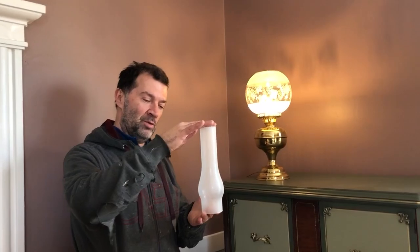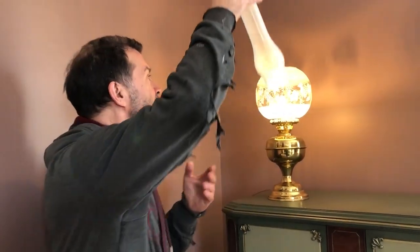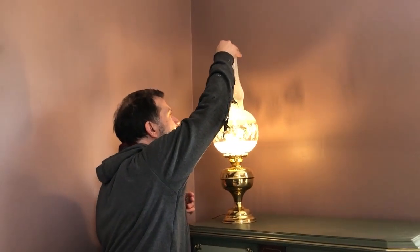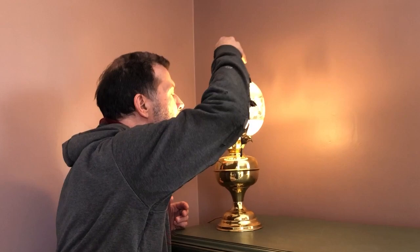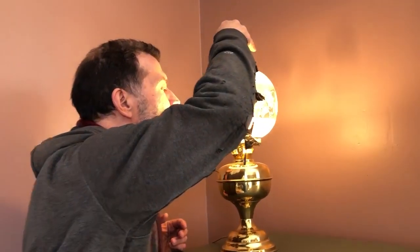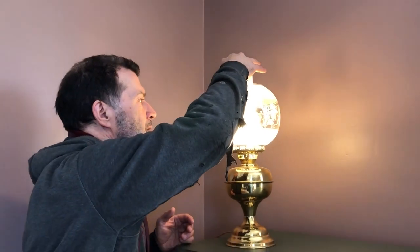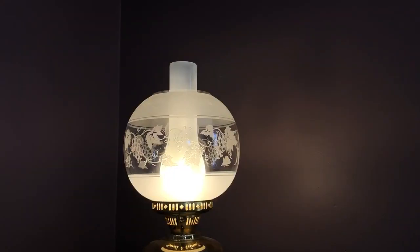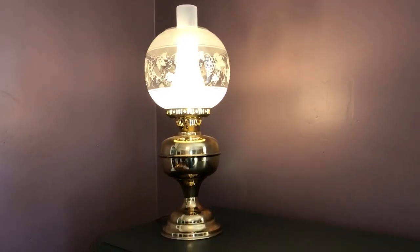And this is how it turned out. Looks amazing. It is pretty good. Yeah, looks very good. So let's put it in here. And it's not too white. I was worried about it being too white. But it's just enough of a frosting. So now you can see it. It softens the light. It looks amazing. And you can't see the bulb, which is even better, right?